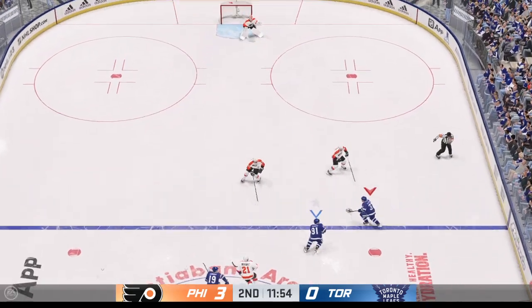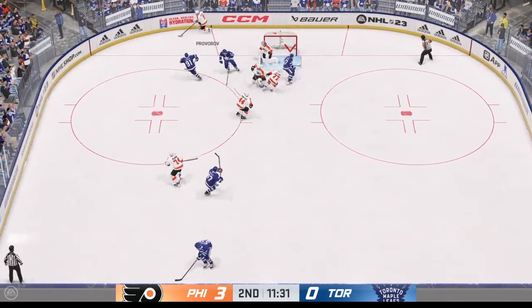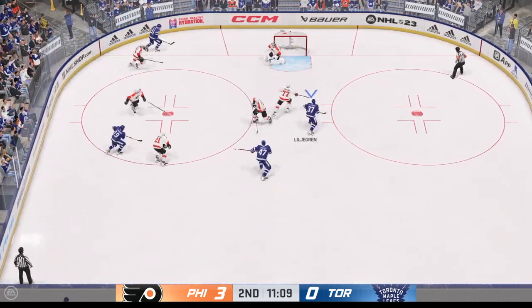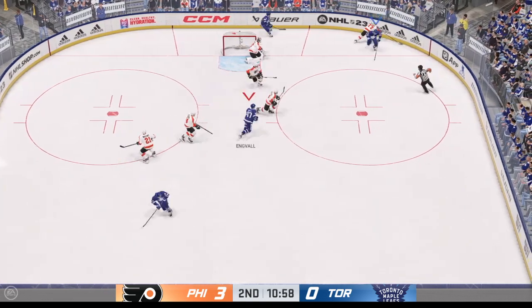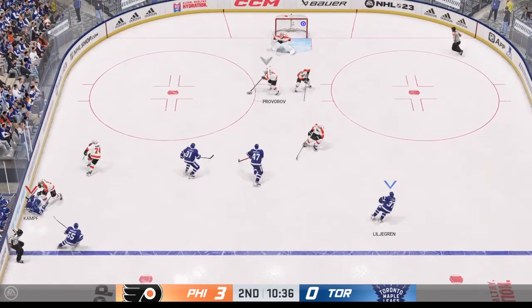Toronto's moving it along the wing. Moves it quickly over to Tavares. That's denied by the goaltender. Oh, and that's poked away in the offensive zone by Tavares. The Flyers will play it in their own end. Can't make the connection on the pass.